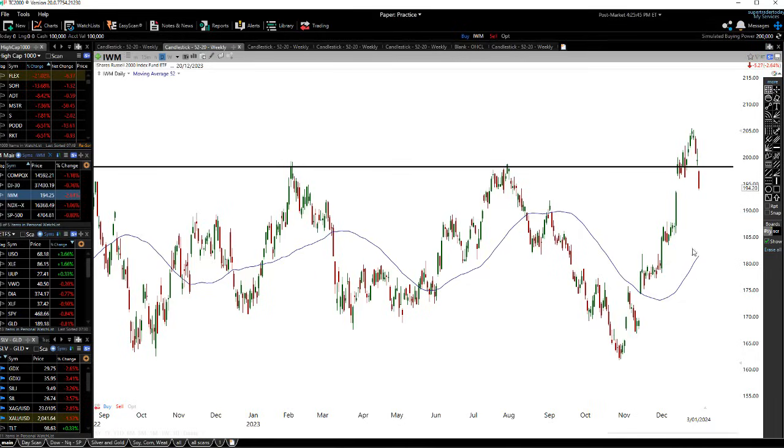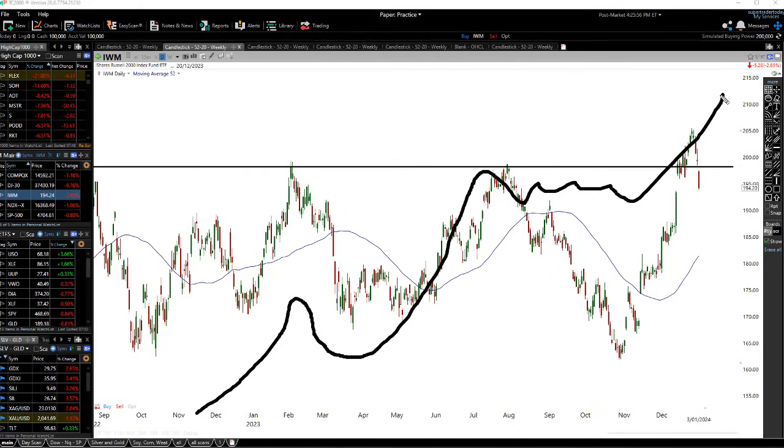So two things here, traders, that I've been talking about over the last few weeks. One, it's too far away from the 52, so we're too far stretched and we need to come back into equilibrium. And secondly, we know the market goes up for a bit and then we end up getting a pullback for a while. We go up for a bit, we may go sideways, and then we continue up.